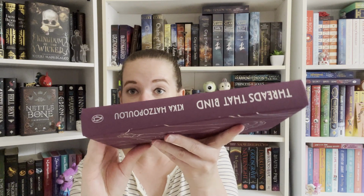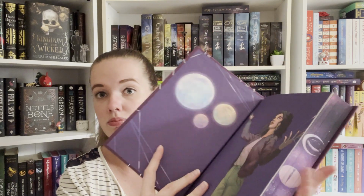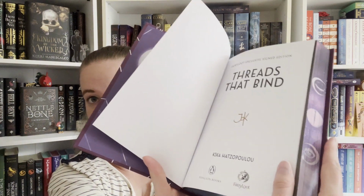And then it just has a simple title on the spine as well. And then moving into the book, we do have some art on the end papers, which is absolutely stunning. And do we have a different one on the back? Yeah, we do. We've got another character on the back as well. And then I just see if this book is signed. Yeah, and it is a signed copy.